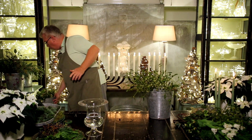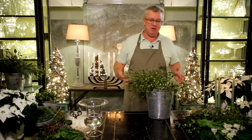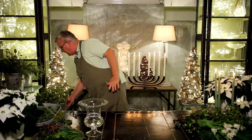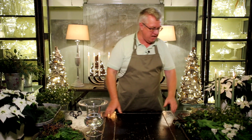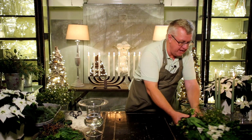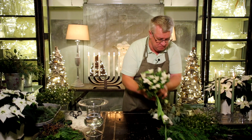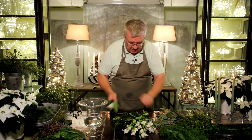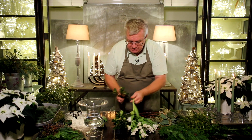Normally here in Denmark we also use a lot of red colors for Christmas, but I like what I call white Christmas. I have also written a book about white Christmas, but I promise you, in some weeks I will start to show you also how to make things with red and orange and other colors. But today it's all about white, and I have already cleaned the flowers here.